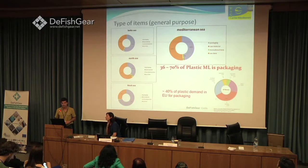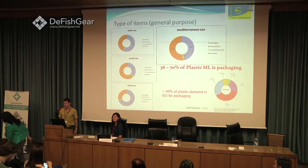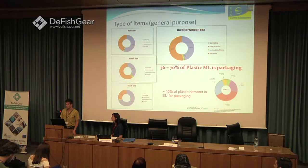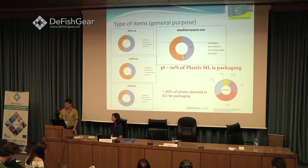For the general purpose, also very significant, and we already heard about it, is the packaging. This is something we found a lot on our beaches, and if we cross this figure with the demand of the packaging industry in Europe, the demand of plastic, we can see the correlation quite clear, and we can see that there are dysfunctionalities in the management of this waste.